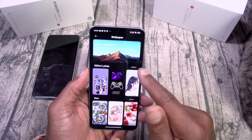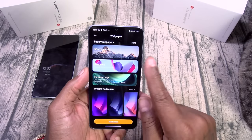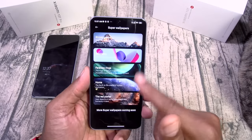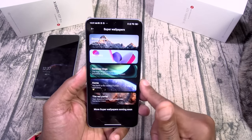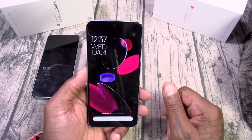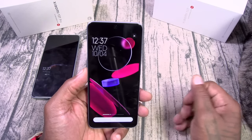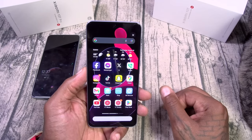Wallpapers. Okay, now there's a bunch of different wallpapers to choose from. But if you go to system wallpapers or super wallpapers, you see, now these are the five that you got. Y'all seen the snowy peaks, the geometry, this one right here, that's how it looks. Okay, this is how your always on display looks. Then when you press the button, it's going to look like this. And when you unlock the phone, it's going to look like that.